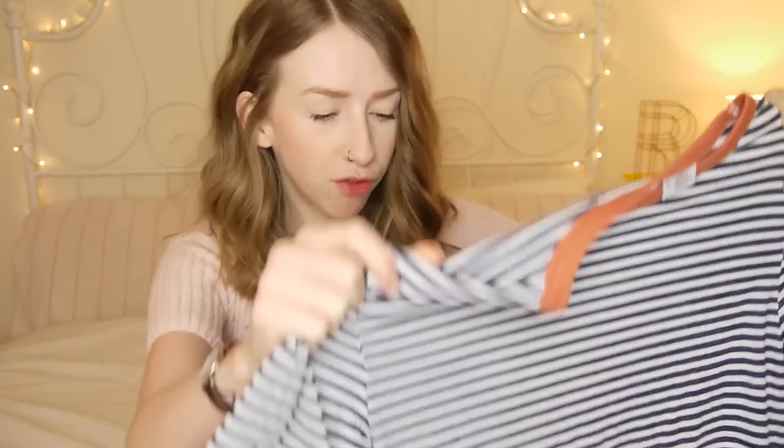Anyway, I love this t-shirt from Urban Outfitters and I want every single design in this t-shirt that they have. They're just so comfortable, so soft. I've washed this already and it's washed really well. It didn't shrink like I always do. I'll link everything, but they definitely have this online, so I'll link this for you.